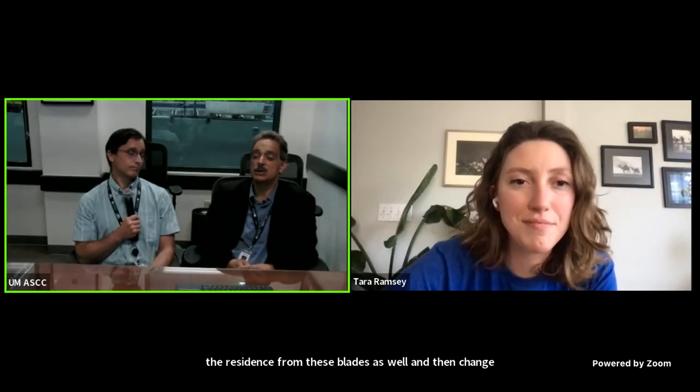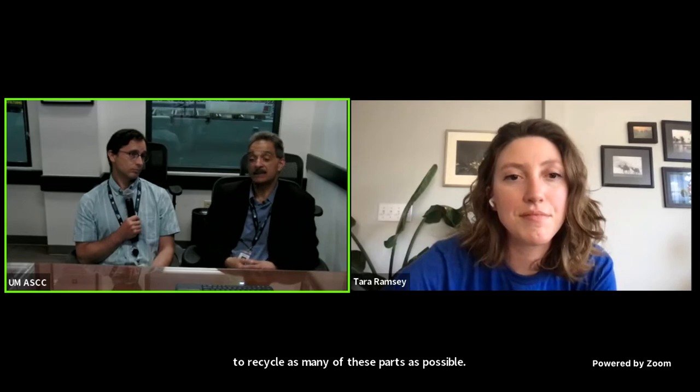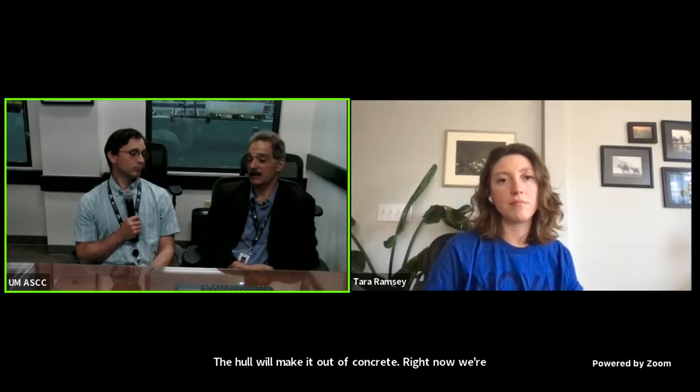So there's a lot of research going on right now to try to recycle as many of these parts as possible. The tower is sometimes made out of steel, and steel is recyclable as well, and so forth. The hull we're making out of concrete right now, we're trying to look at greener concretes right now for these hulls.